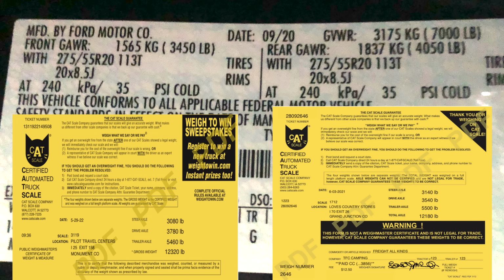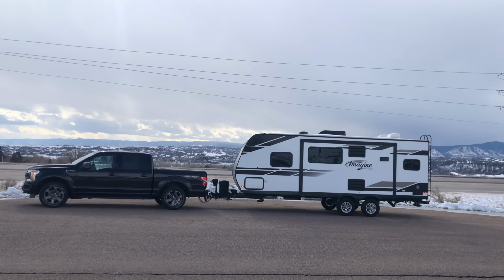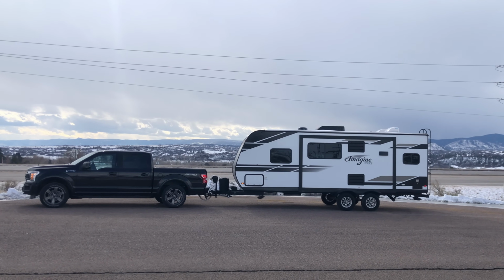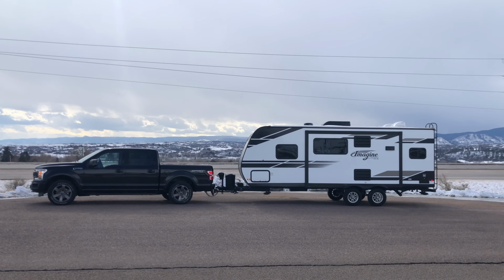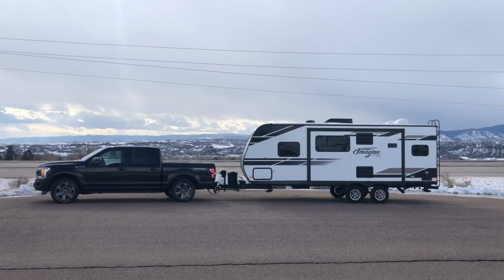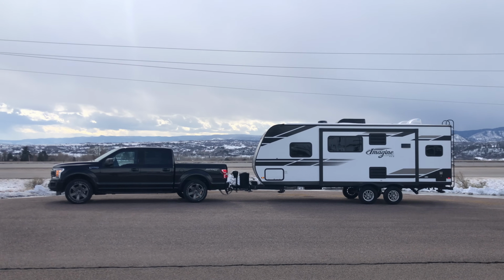Would a 3/4 ton truck give us a larger margin of error and make it easier to tow? Probably. But this is a truck we have and can afford, and we had to consider this is our daily driver, and it is much more practical when not towing. So I would like to share with you some things we do to safely tow with our F-150.